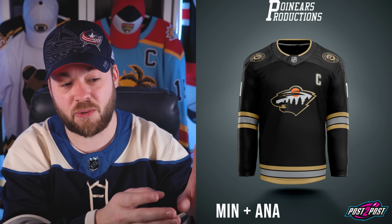Okay, so yes, this is Team Minnesota with Anaheim influence colors. This actually looks pretty good. Now the logo does seem small, like the previous one, and then the shoulder patch logos are different sizes. That was obviously a mistake, but the actual colors being used here, like changing the orange, or changing the sun or the moon, depending on how you interpret the logo. If you change that to use the orange from the Anaheim brand, it still works. Like that's awesome. And the other colors here work quite well. That kind of goldish color with the black and the silver. Honestly, this is actually a pretty nice simple jersey, and I think this kind of works.